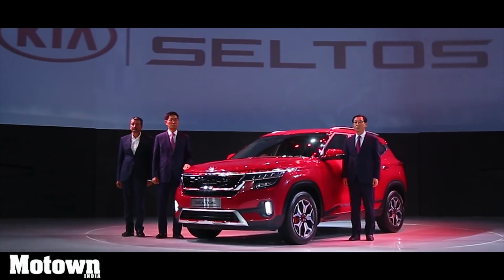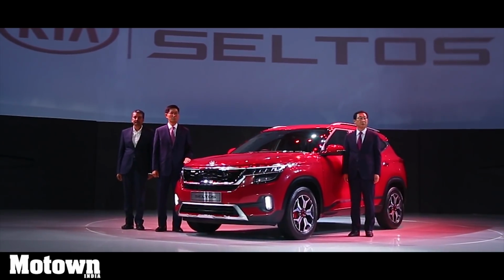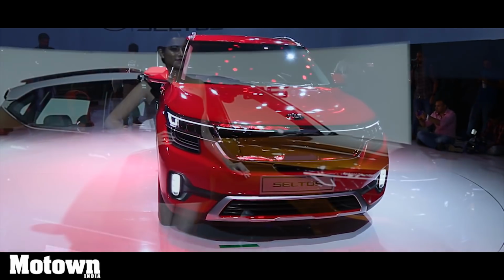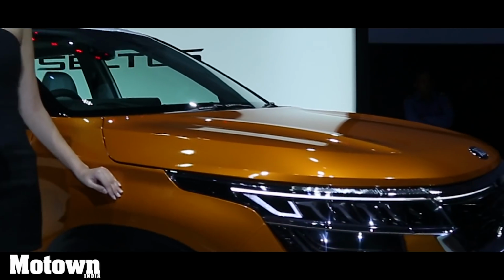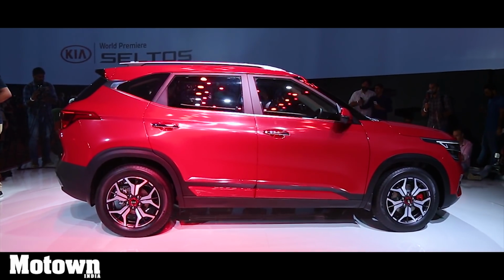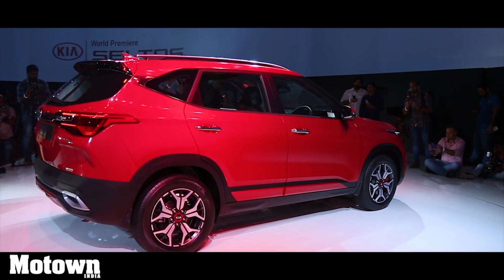Kia Motors India has hosted the world premiere of the first car for India with the Kia Seltos SUV. The Seltos comes with BS6 diesel and petrol engines. It will be launched in many other markets around the globe. The company will have a GT Line of the Seltos, India's first sport SUV version. This will be a 1.4-litre turbo GDI with a 7-speed DCT, or dual-clutch transmission. Prices of the Seltos will be announced later.